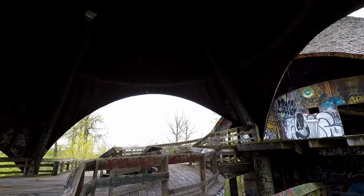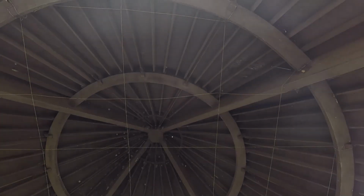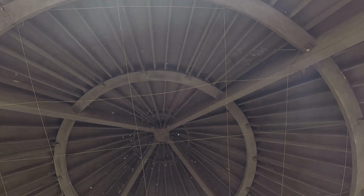So as you can see, this kind of domes up. Might have been banners hanging here at one point, no way to know.